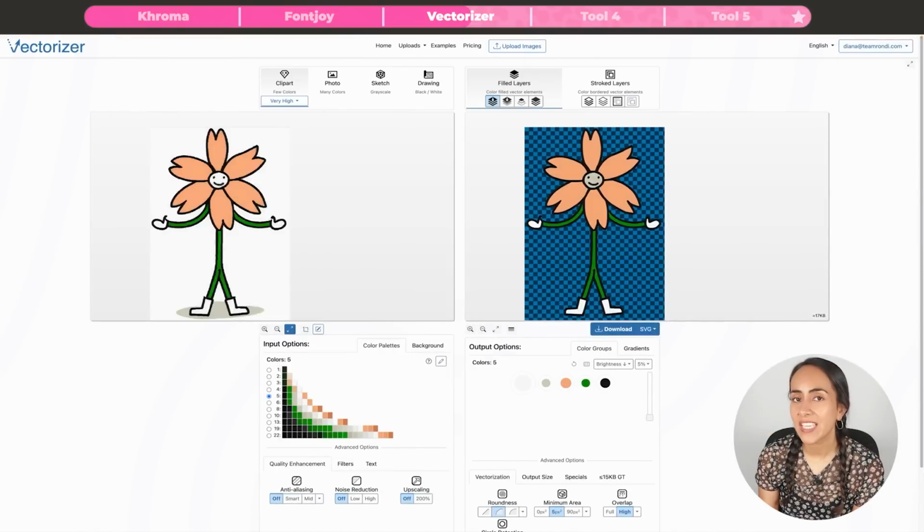And here's a tip. If you want to use this vectorized element in Canva, do not use more than 5 colors. And you can choose the color input in here. I'm gonna select 5 and then I'm ready to download my SVG file.